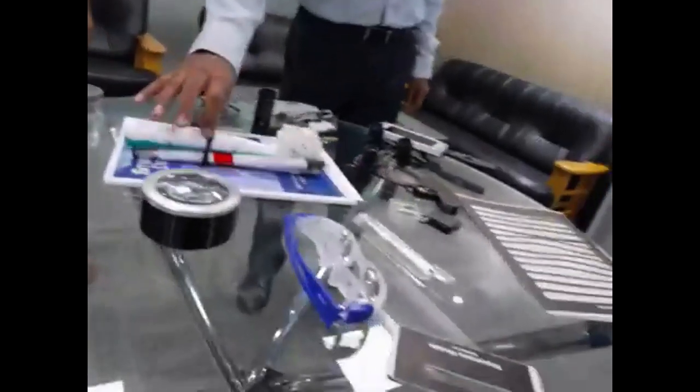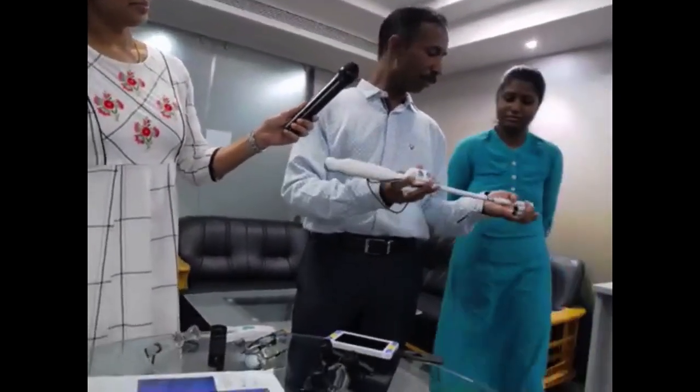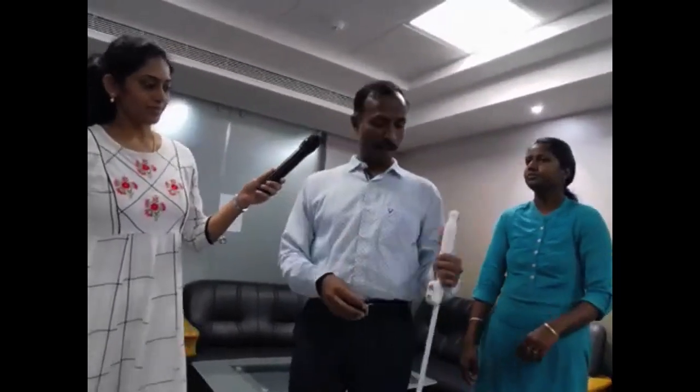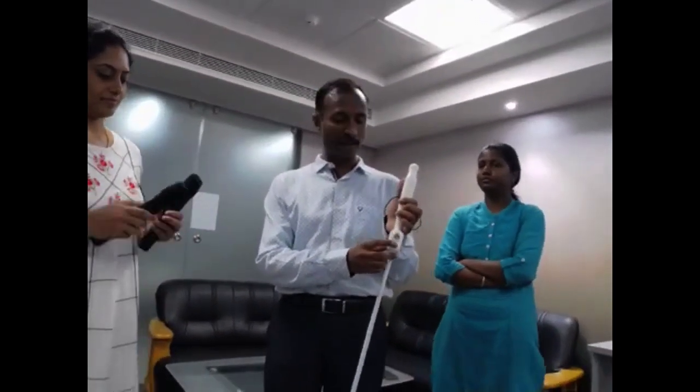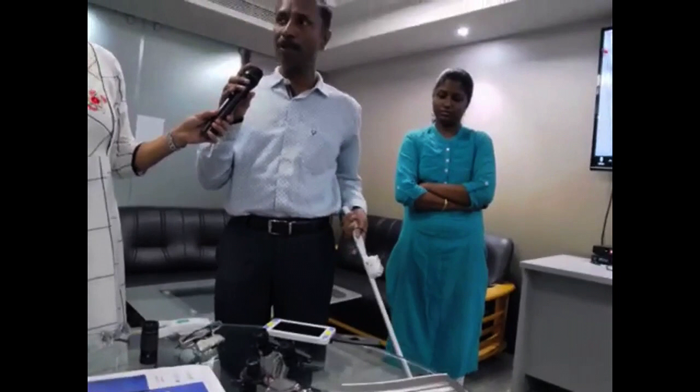So this is the ultrasound. This has been developed by IIT, in fact. This is the ultrasound emitter as well as receiving device, which helps the patient to really make out what distance the objects are. It has two settings, one for outside and one for inside, so the patient can have various distances. It gives vibratory as well as auditory cues. So what is the cost of it? For the patient, it would be costing around 10,000 rupees.